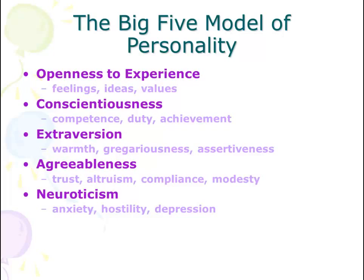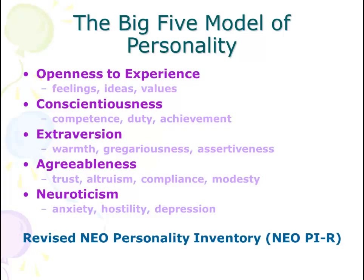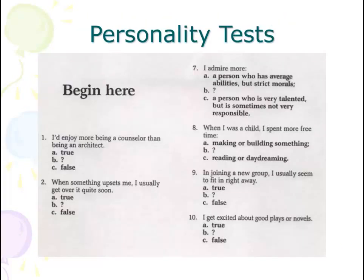All of these traits are possibly relevant for certain kinds of jobs. For example, being in sales probably requires a high amount of extroversion. But one trait in particular has emerged as being very useful for predicting performance in a wide variety of jobs. Can you guess which one? It's conscientiousness. Now, the most common test based on this model is the Revised NEO Personality Inventory, or NEO-PI-R. But there are many others.